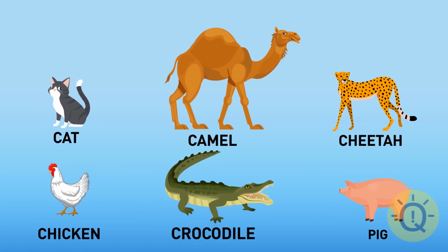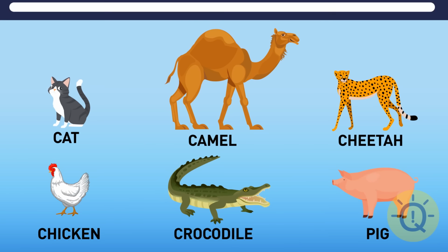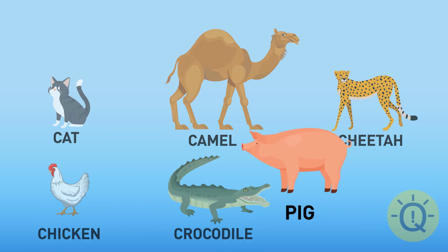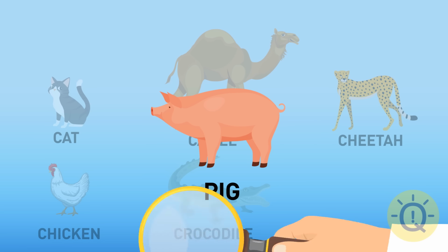Now, look at these animals on the screen. A cat, a camel, a cheetah, a chicken, a crocodile, and a pig. Which animal doesn't belong here? The pig is the odd one out. It's the only animal whose name doesn't start with the letter C.